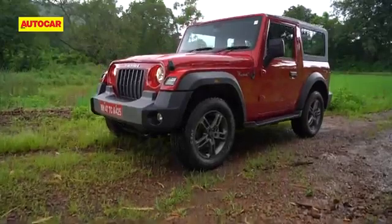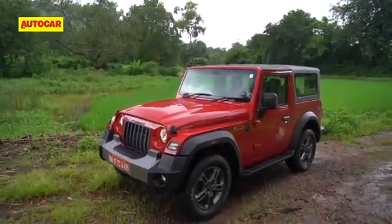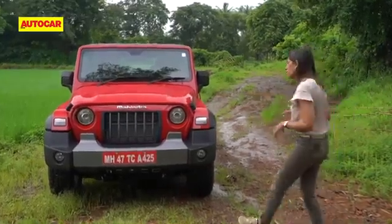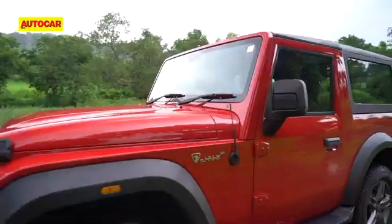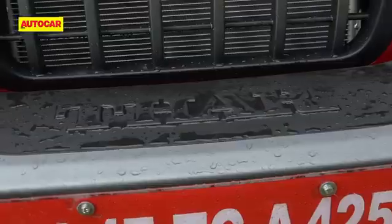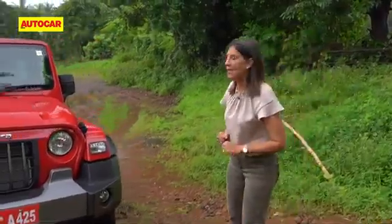Well, there's no denying when you first look at this car, it does bear resemblance to the Wrangler. Well, they have tried to make it quite different. There are a lot of changes. This front grille now has these horizontal slats. The bonnet kind of slopes down. You've got the round headlamps over here in front. Large, chunky bumper that tells you this is tough, this is butch, it is an SUV.